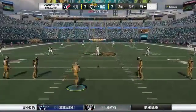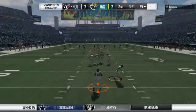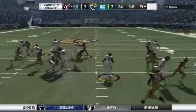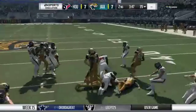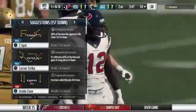So a tie ball game here as the kick's away. Here comes Bruce Ellington on the return. And a nice job there as he gets this one up just shy of the 35-yard line at the 34.